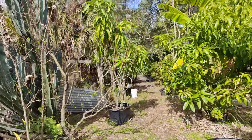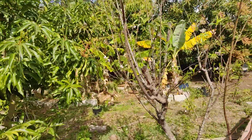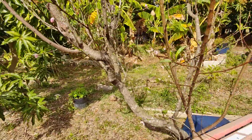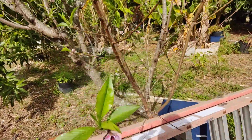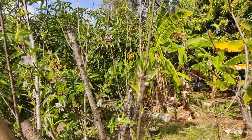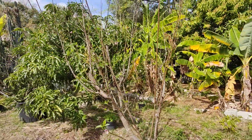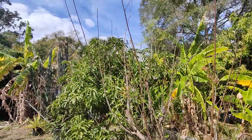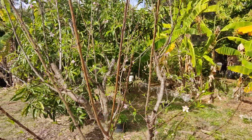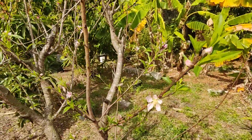But it's producing. And not only that, but this particular peach tree, it's loaded as well. Look at it. My goodness. Flowers all over the peach tree. Just everywhere. Look at it. Peaches will be all over these trees here shortly. This is very, very good.